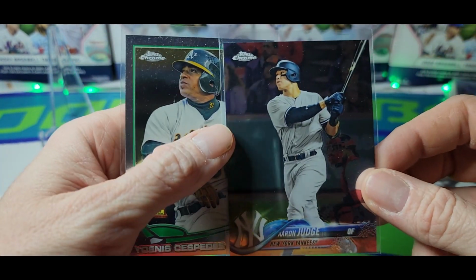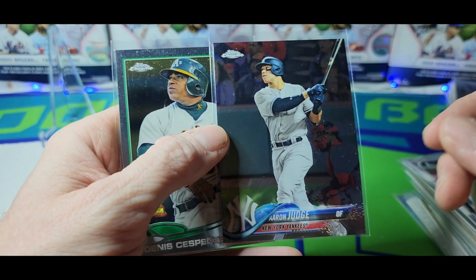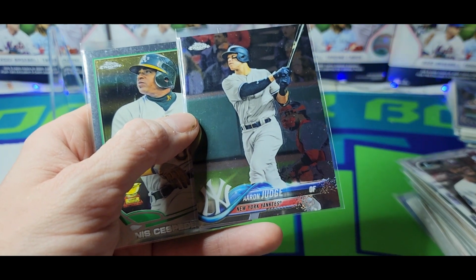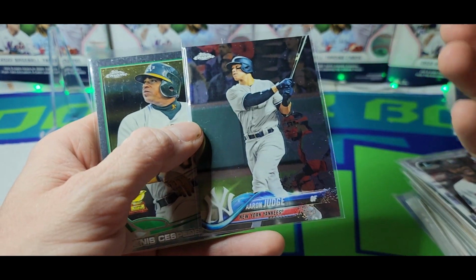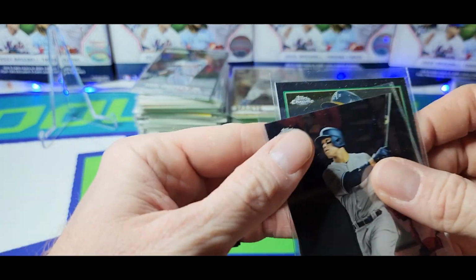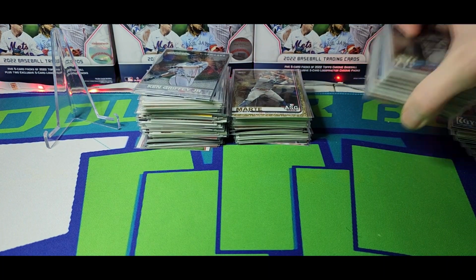Aaron Judge, I think this card, if it's clean, will sell for $3 to $5. So that's huge when you're paying 35 to 45 cents a card. I mean, that's 10x. Well, what more can you ask? And then Yoenis Cespedes, gold cut card. So that's just kind of like the weird random stuff.